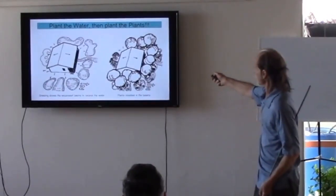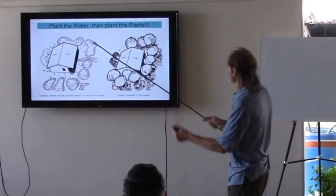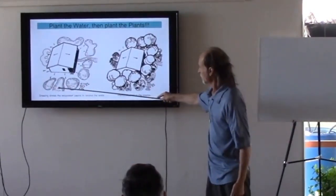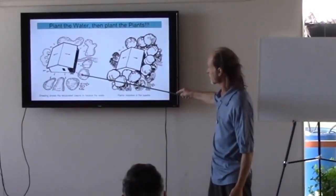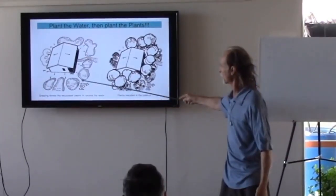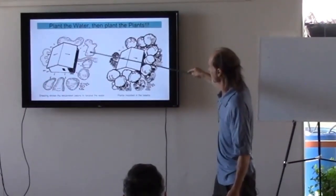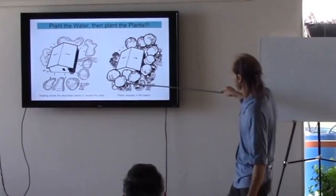So, plant the water, then plant the plants. See, I'm ahead of myself. I can't help it. So, these are all the micro basins. Again, they're only 2 to 4 inches max deeper than the surrounding area. The water's flowing out, flowing into the beds which you've wrapped around your house.